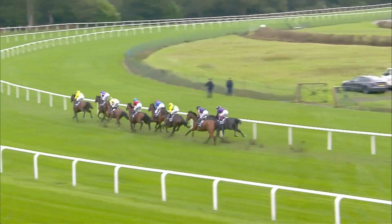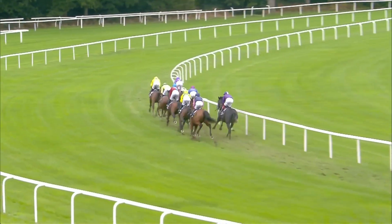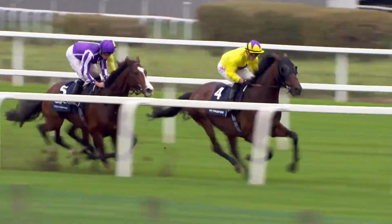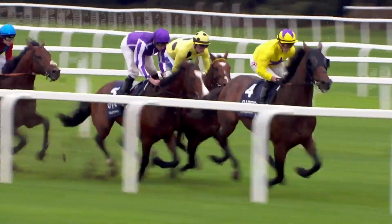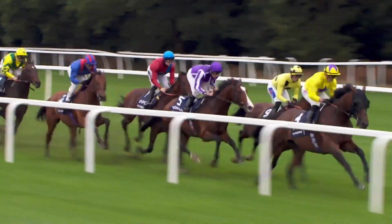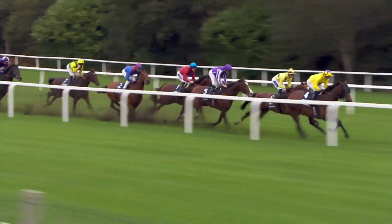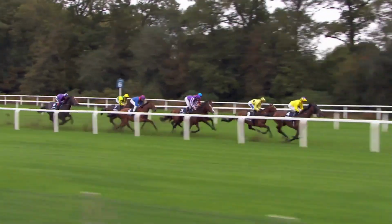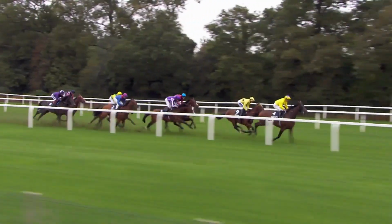Heading right-handed at Swinley Bottom, and My Prospero just to the outside of Point Lonsdale. My Prospero leading under Tom Marcon, Point Lonsdale second, Royal Rhyme is third, then Baybridge close up in fourth on the outside of Dubai Honor. Horizon d'Or has settled a bit better now behind these, followed by King of Steel, and they head up the hill towards the final 5 furlongs.